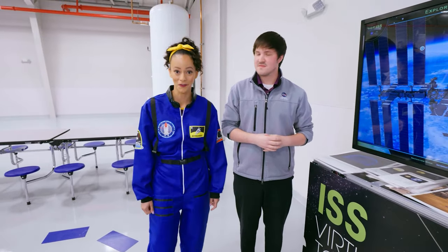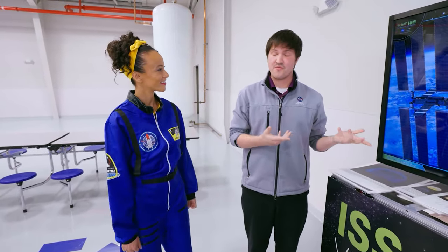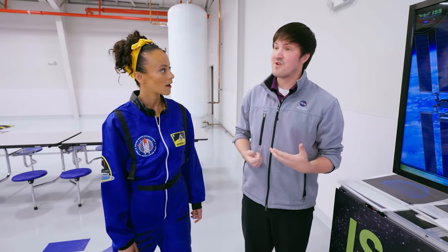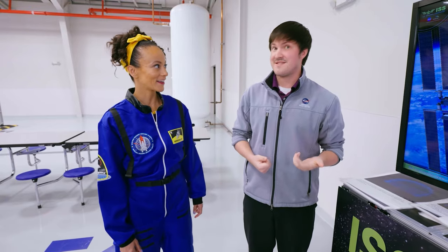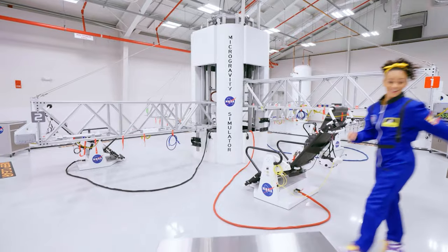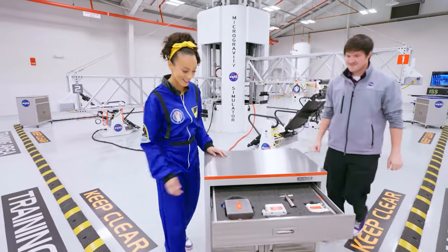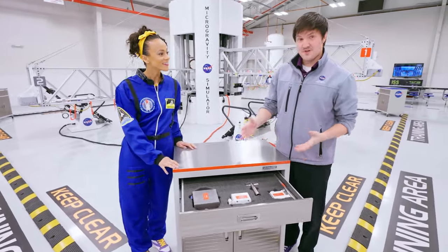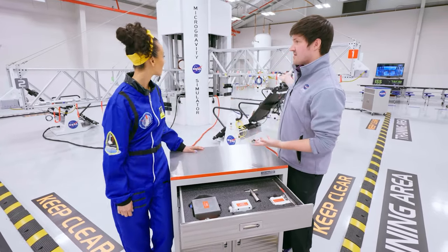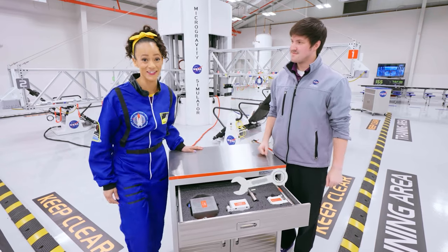Oh, that's cool. Now, something we also have that's really cool here is a simulator that'll show you how astronauts actually train to go out there. Really? Could I try? Totally. Oh, let's do it. Whoa, Daniel, what's all this? So these are all our tools and equipment and replacement parts that we're gonna use in our simulator. Wow, that's gonna be awesome.